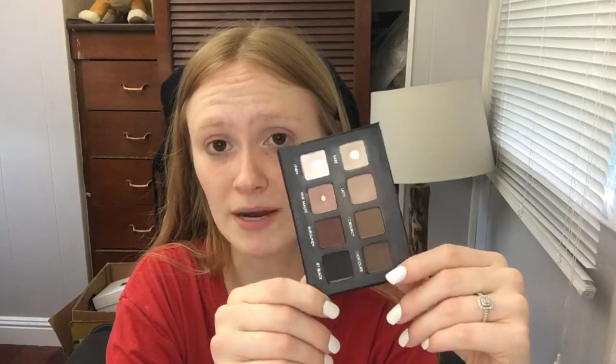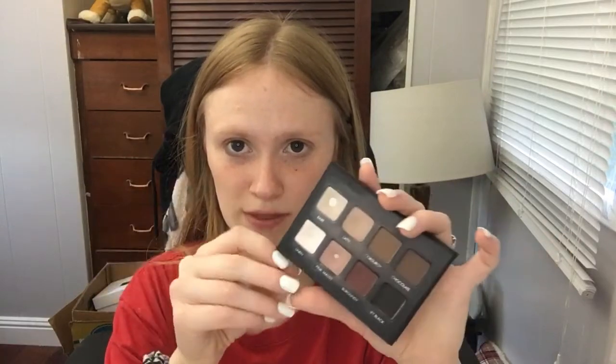Because I love Lorac's formula a lot. It's a great formula. It's really, really good. The mattes, so, Lorac does have a very powdery matte formula, if I'm going to be honest. But it is so pigmented, you have to be very careful with how much you use. Just putting that out there. But I love this palette. It's been in my collection for a while. It's getting ready to be cycled out because it's about done. It's about on the verge.